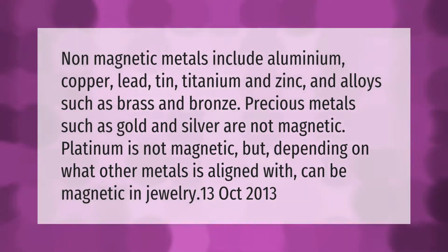Non-magnetic metals include aluminium, copper, lead, tin, titanium and zinc, and alloys such as brass and bronze. Precious metals such as gold and silver are not magnetic. Platinum is not magnetic, but, depending on what other metals it is alloyed with, can be magnetic in jewelry.